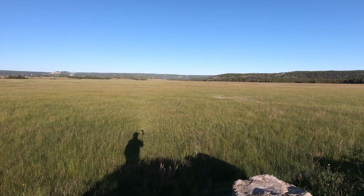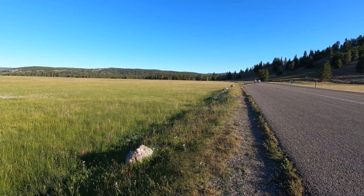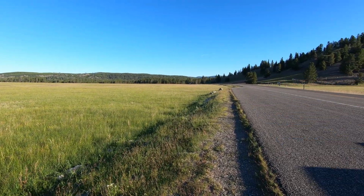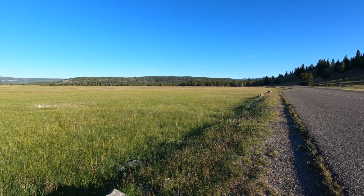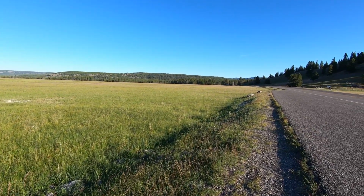This park is also very, very popular here, so it can actually be crowded, believe it or not, with cars. Depending on the month you are coming here, there can be a lot of traffic. But I'm lucky today. It doesn't seem like it's too bad, because it's like in the middle of a week.